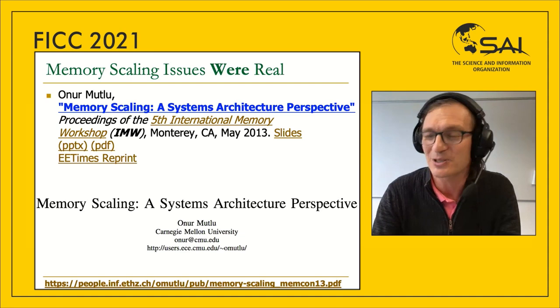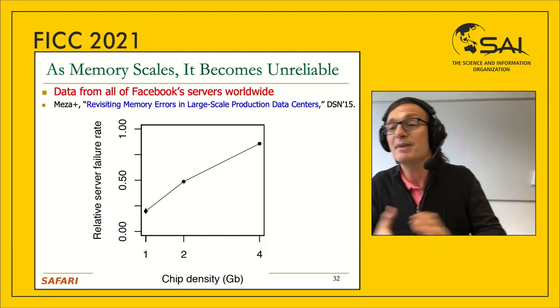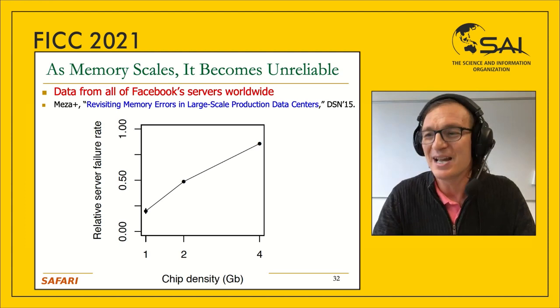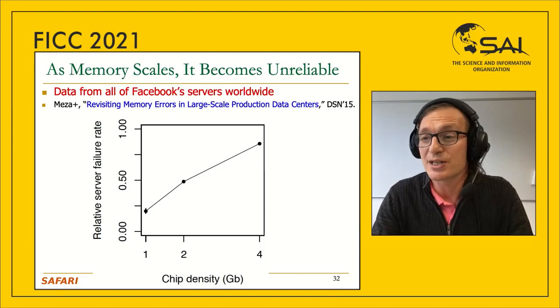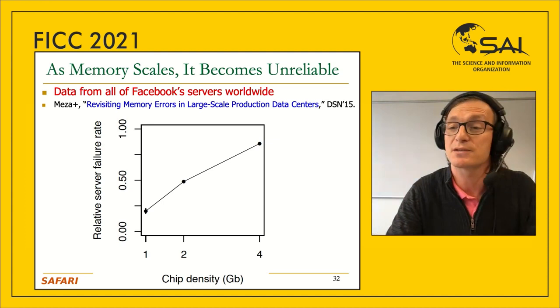This is one study that we did with Facebook, for example. And what we did in the study is we analyzed all of the failures that their memory gets in their servers worldwide. And this is a lot of servers that they have in their data centers and a lot of memory. And basically what we found out is that as the memory employed inside the server gets denser, this is chip density on the x-axis, the failure rate of the server increases. Essentially, there's a very positive correlation between the chip density and the server failure rate.